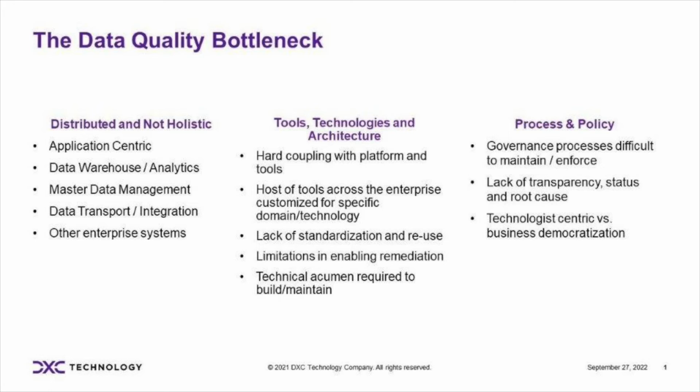What you see here are the details of the bottlenecks, like between the design, every isolated way of approaching the solution. The isolation creates a bottleneck because the data warehouse thinks separately as the application thinks separately as to how to solve a data quality issue, but it is actually an end-to-end problem.